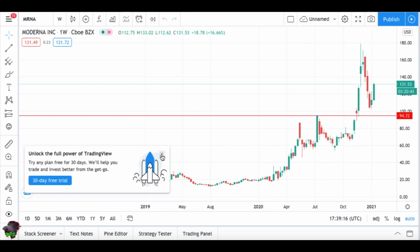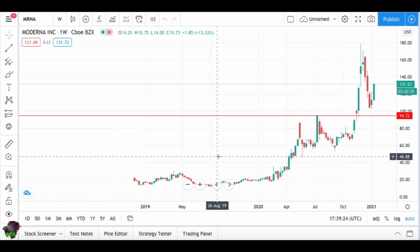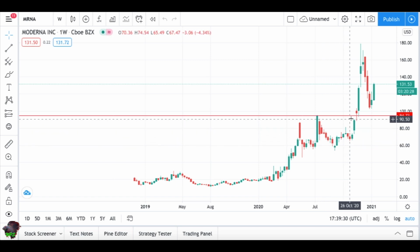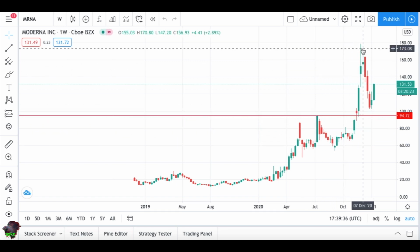All right, let's take a look at Moderna. Moderna is also very clean to look at as far as the vaccine company. We are looking at the weekly chart. Quite clear what happened here. So we had resistance area right here. Market fell. We broke out. We had this retest here, and the market just took off from there.